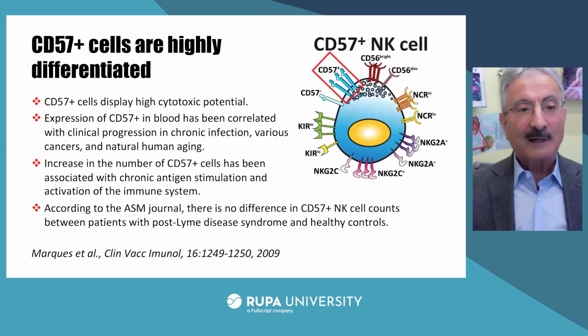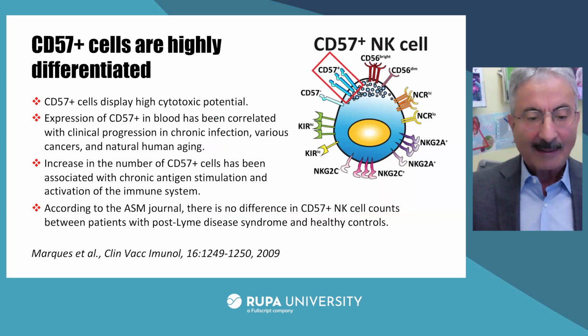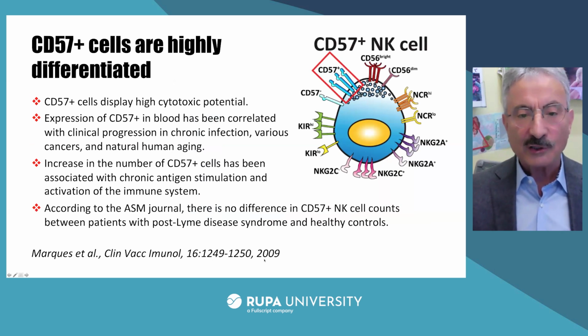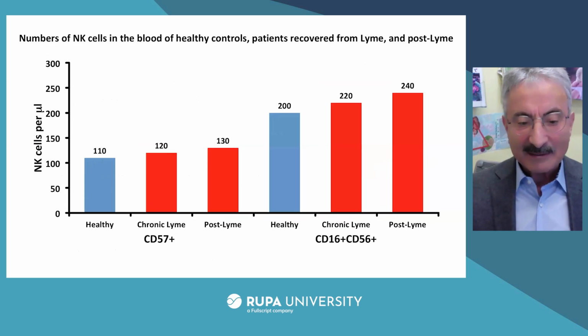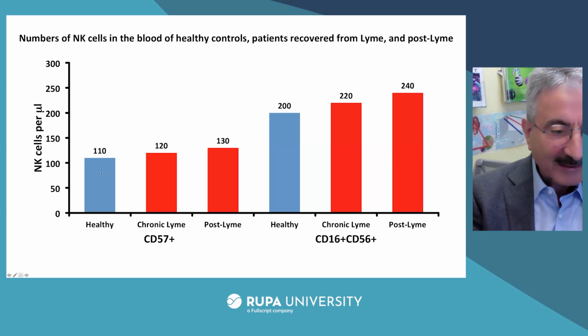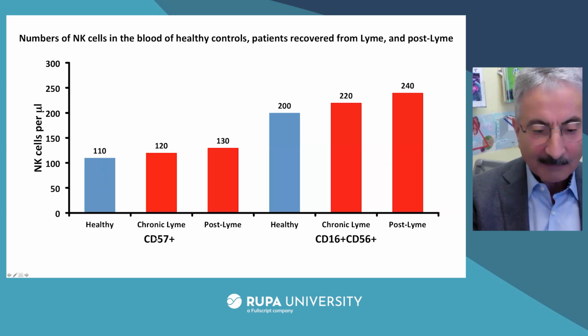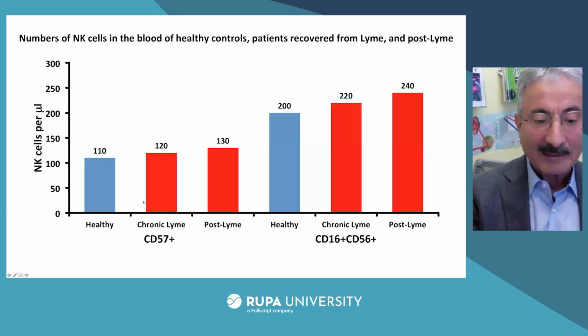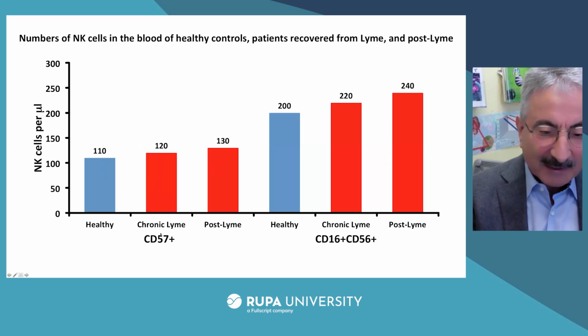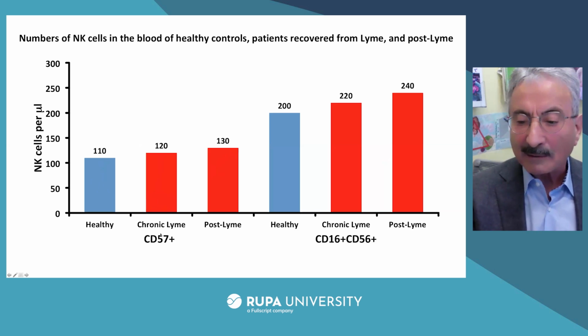I already talked about this: in this article, Marquez, who published in 2009, found no relationship between CD57 and Lyme disease. In his study, he looked at CD57, CD16, and CD56. As you can see, in healthy, 110; chronic Lyme, CD57, 120. Remember, in the study of Stricker, it was right here, very low, like 20. And post-Lyme went up non-significantly, but that's CD57, which is an NK cell. They looked at another type of NK cell, CD16, CD56.